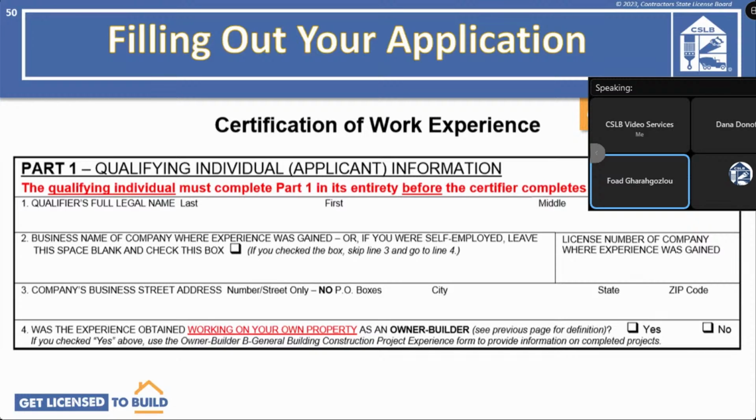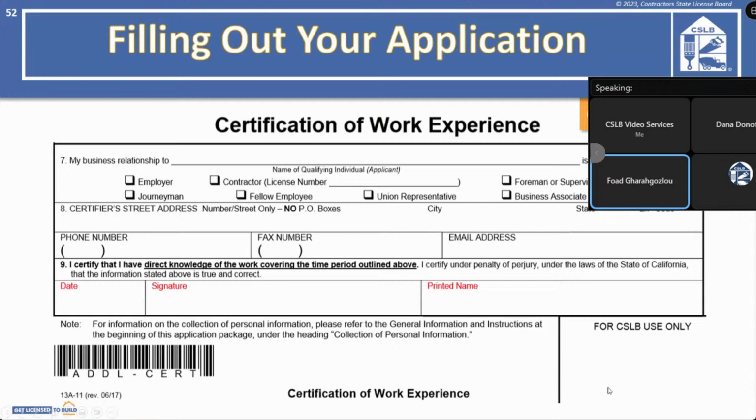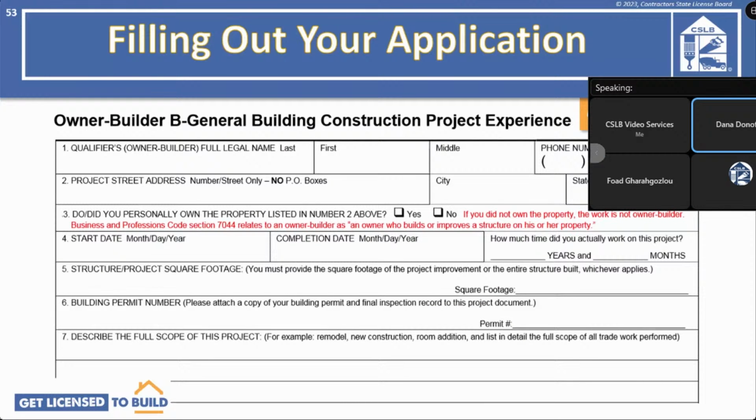If you're applying for a B, general construction license, and will be using experience obtained while working on your own property, make sure to mark the box in line 4 and complete an owner, builder, construction project experience form that we will discuss later. Part 2 of the certification of work experience will be filled out by the certifier. In this section, the certifier must include the General Building Construction Project Experience, Part 1 of 3.